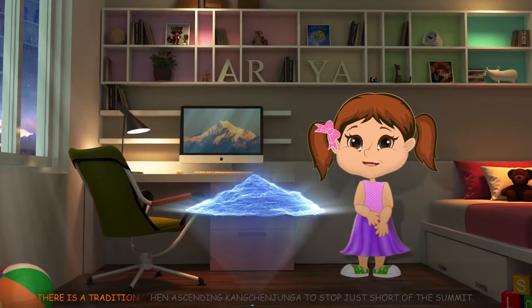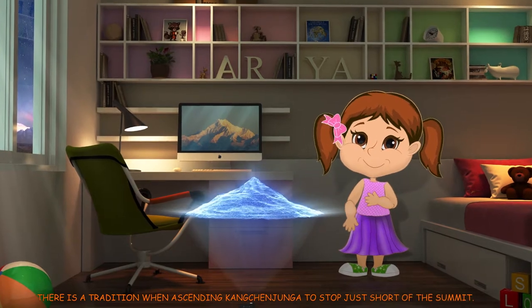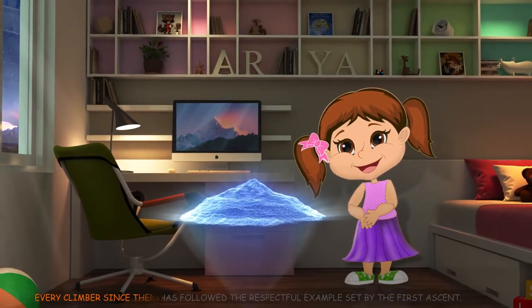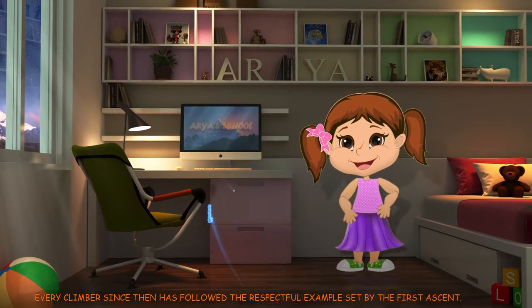There is a tradition when ascending Kanchenjunga to stop just short of the summit. This dates back to the first successful climb on the mountain. Every climber since then has followed the respectful example set by the first ascent.